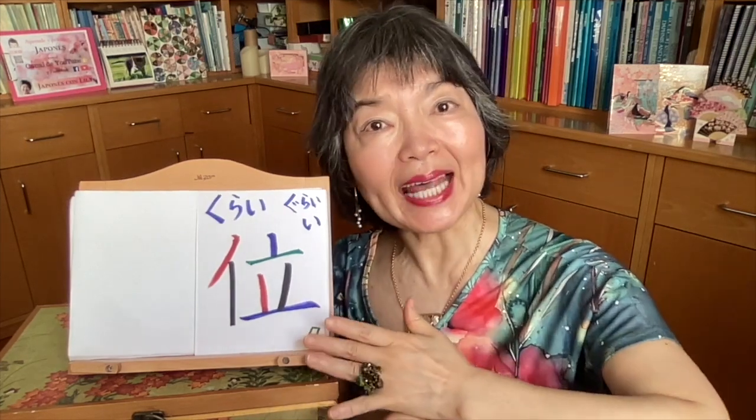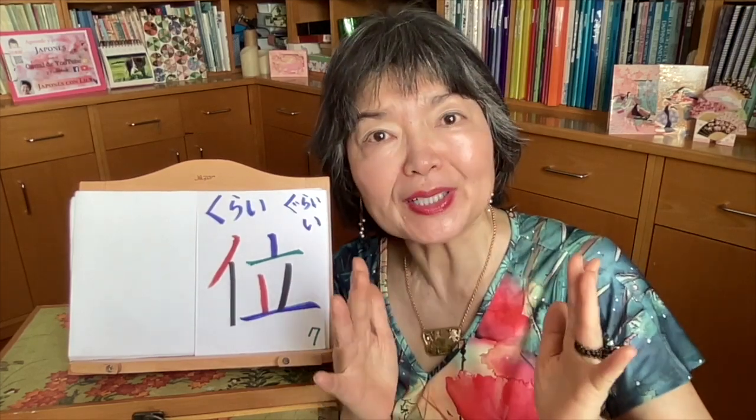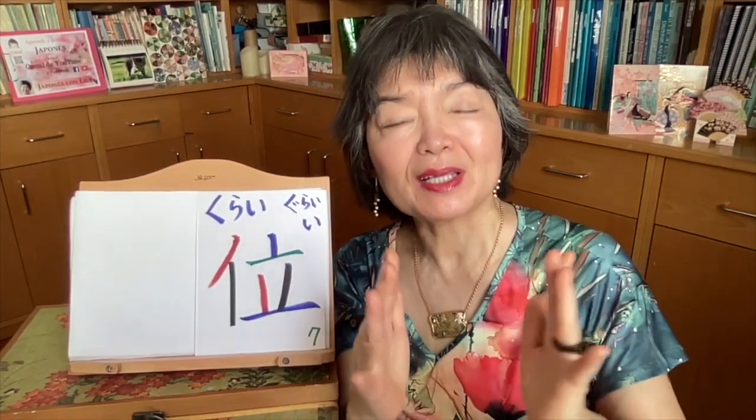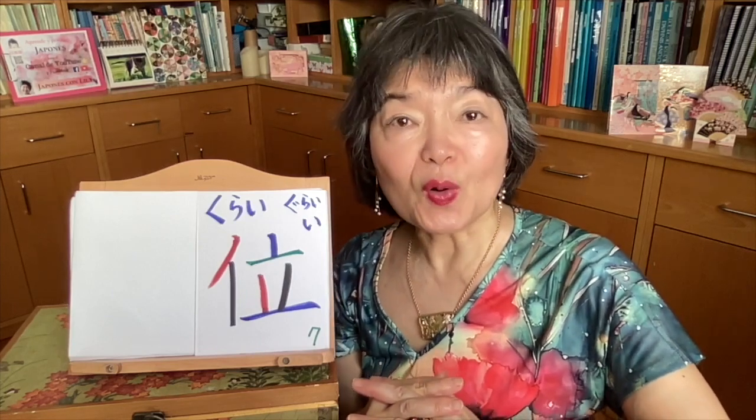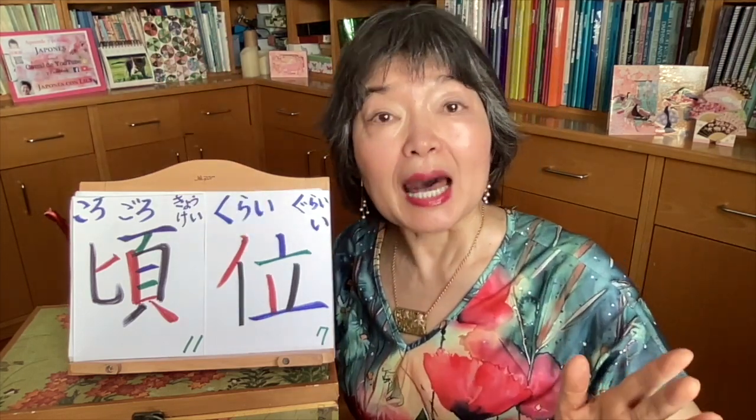We use this kurai or gurai to express the approximate time period, the duration of the time. For example, 1ヶ月ぐらい means for about 1 month. 1週間ぐらい, for about 1 week. The important difference is when we use koro or goro, it is approximate time. And when we use kurai or gurai, this is approximate time period.